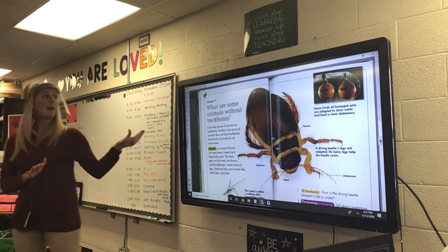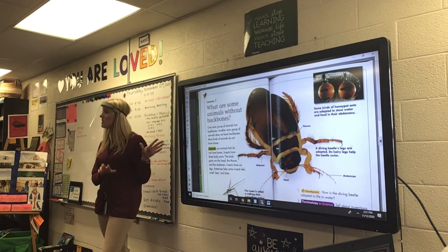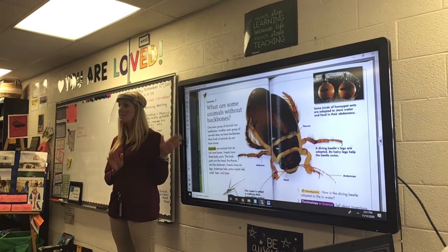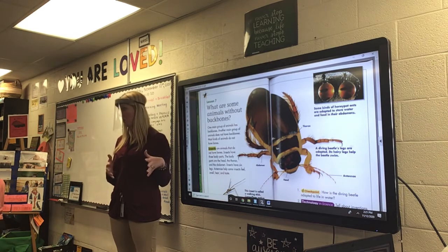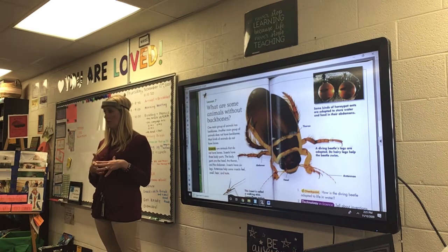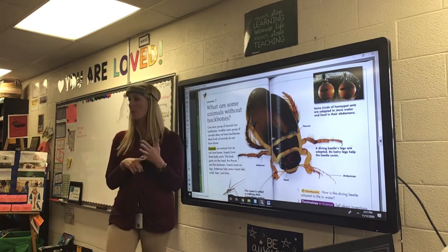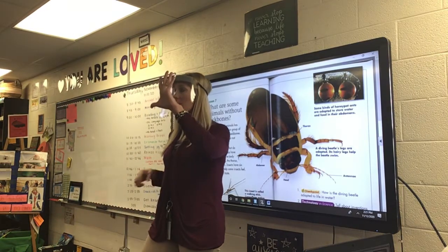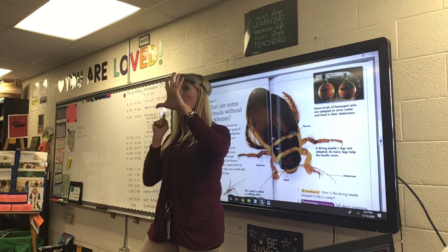So we've been on chapter 2 in science, which is about animals. And we have learned that there are some animals that have backbones, and they are called the vertebrates. Who can tell Kaden and Rain the 5 groups of animals with backbones? I'll call on you and you name one of the groups.